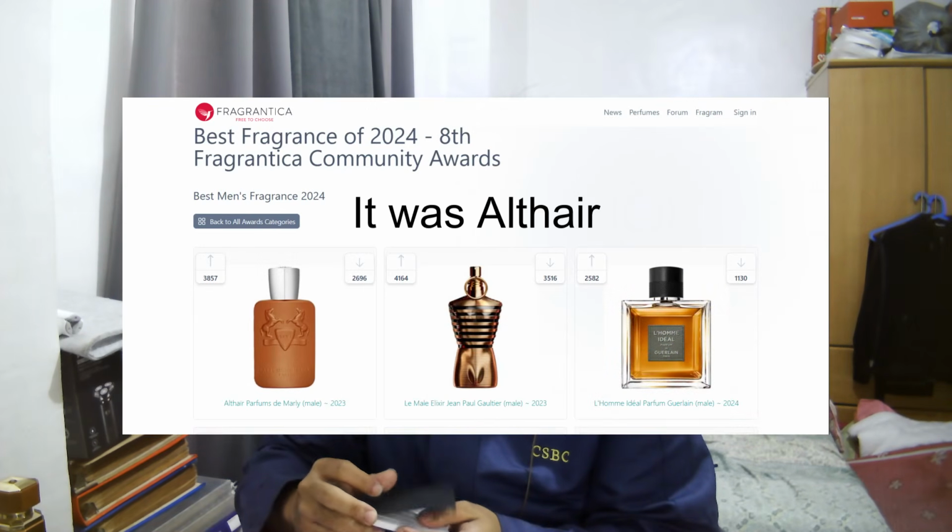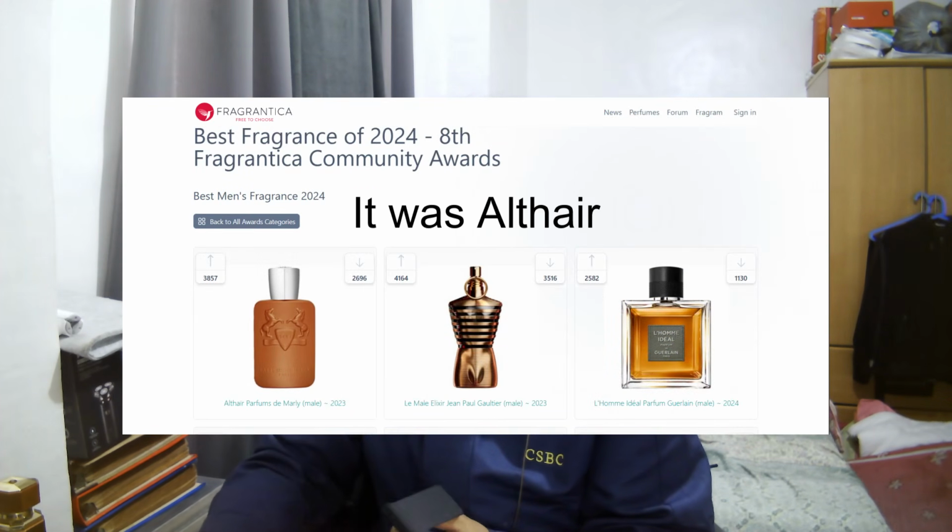Next, next we got this one. This is French Avenue's Liquid Brun, which is a dupe of Parfums de Marly Altair. So this one, like, best fragrance in 2024, I think. Or was it, I think it was Altair. I don't know. But yeah, let's get a strip.